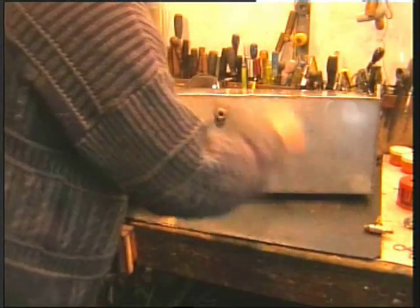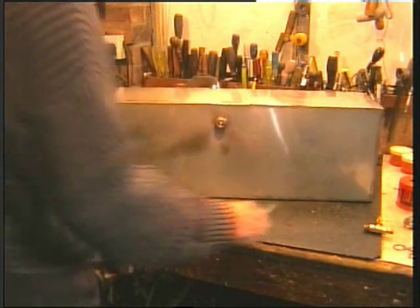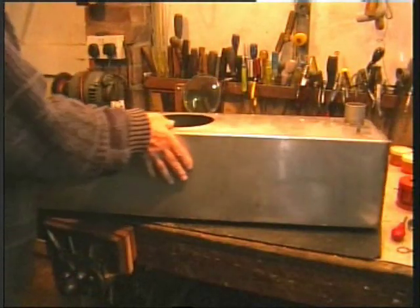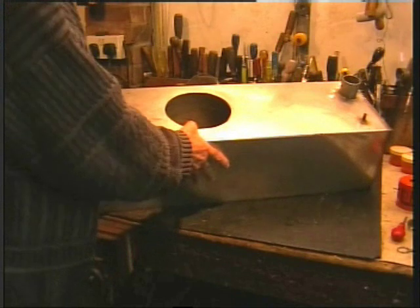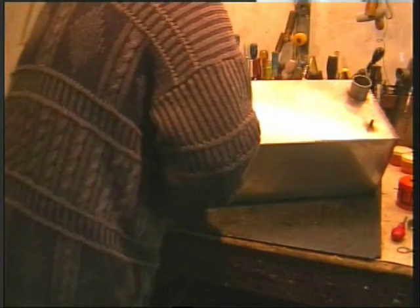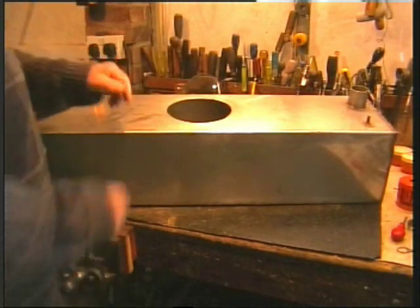So how are we going to get in there to clean it out? Well, I got the angle grinder and I cut a hole in it. See if I can tip that up. Yeah, you can see what I've done there. Sorry, it shines a bit. Oh, never mind. Try that. I'll have to do.